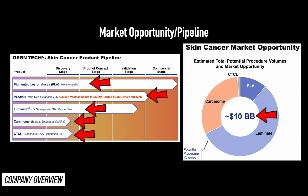So with their current diagnostic mediums, they're only covering a short portion of the market opportunity that they can capture. So once all their products hit the market, they can be a whole lot more profitable and reach a wider audience.